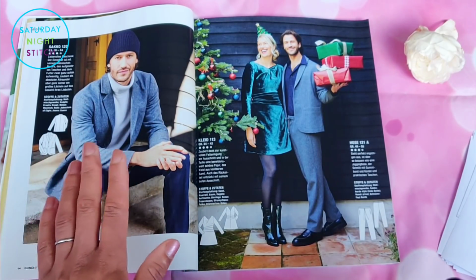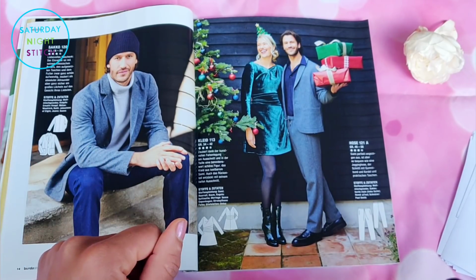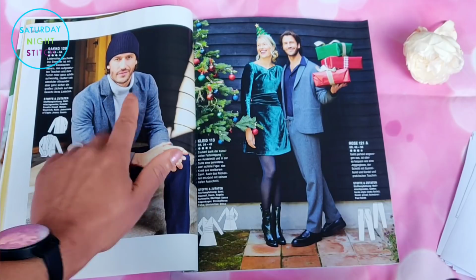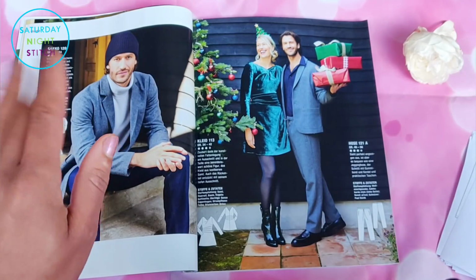So I've been doing a lot of styling on my husband, much to his chagrin. But hey ho, that's married life for you. And I actually quite like this overall look with the light gray polo neck, a darker charcoal gray blazer, and then you've got the deep blue jeans. I think that is quite lovely.